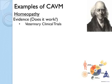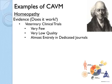Veterinary clinical trials. What do we have in the way of veterinary clinical trials? Very, very few. Certainly nothing like the enormous trials that are available in human medicine. And the trials that we have are generally very low quality, poorly controlled for bias. And they are almost entirely in journals dedicated to homeopathy, which are inclined to publish positive rather than negative findings and inclined to accept lower methodological quality.